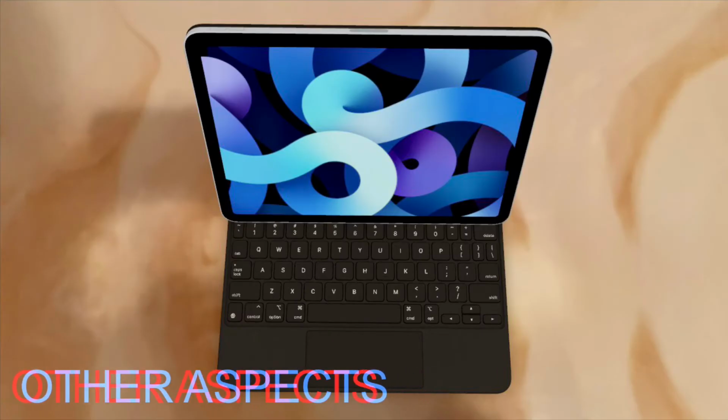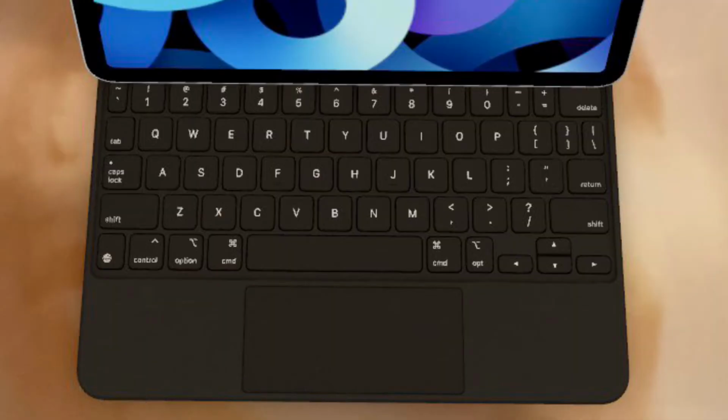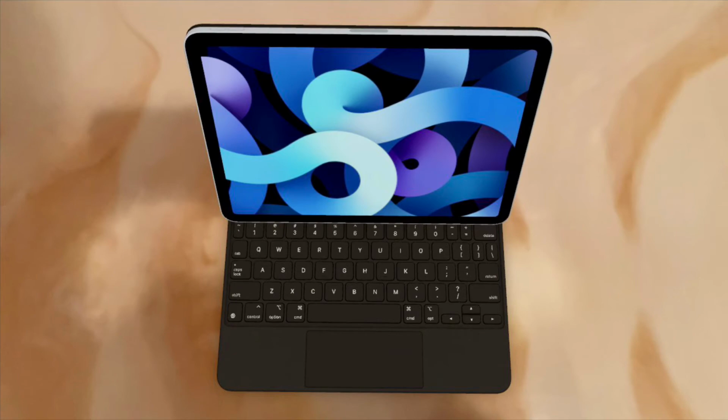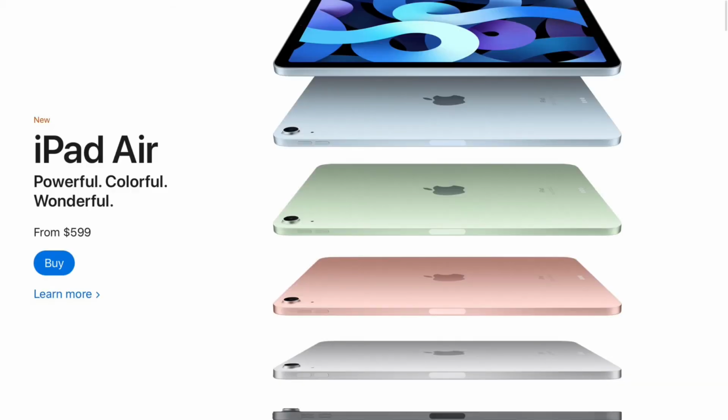Let's talk about the other aspects of these devices. Both are compatible with the same keyboards and both are compatible with the 2nd-gen Apple Pencil. Battery life is also the same on both iPads. Also, if you need more storage, the Pro offers up to 1TB of storage, while the iPad Air only offers up to 256. The iPad Air also comes in way more colors: space gray, silver, rose gold, green, and sky blue. The iPad Pro only comes in space gray and silver.